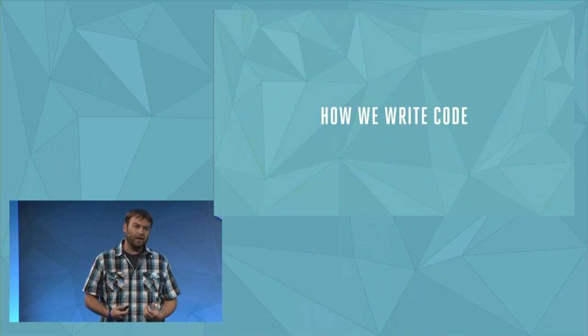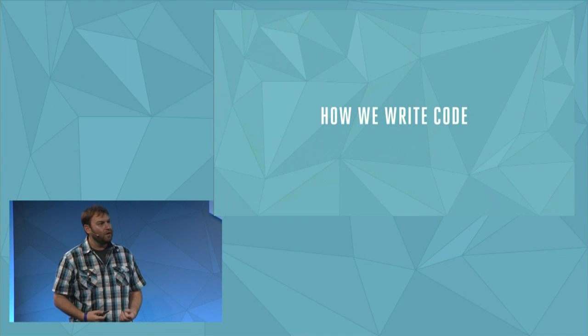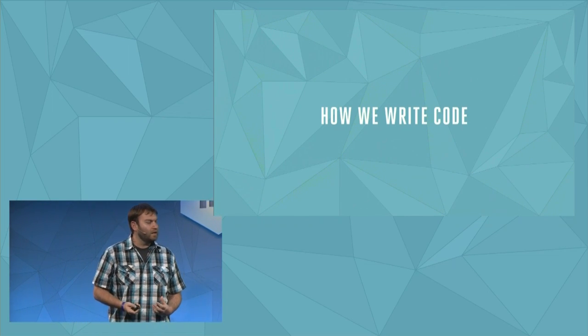I'm going to tell you about how we write code, specifically mobile. Mobile's really young right now, and some of the tools just started to fall over at Facebook scale, and some of the ecosystem just wasn't prepared to move as fast as Facebook moves. But first, I want to set some context.